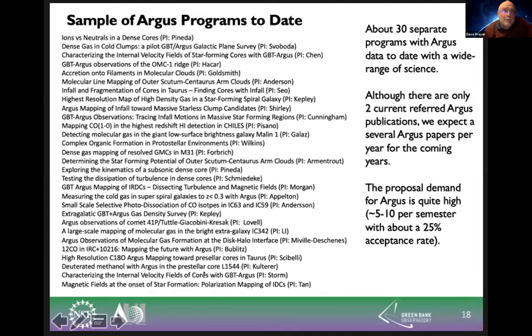But we've only been taking data for a couple years, basically, with the groups, 2017 through 2020. So although there's 30 programs to date, currently we only have 2 refereed publications. We're hoping to get a lot more out in the coming years. I think it just takes a while for the community to get their hands around the GBT data and fit it into their science programs.